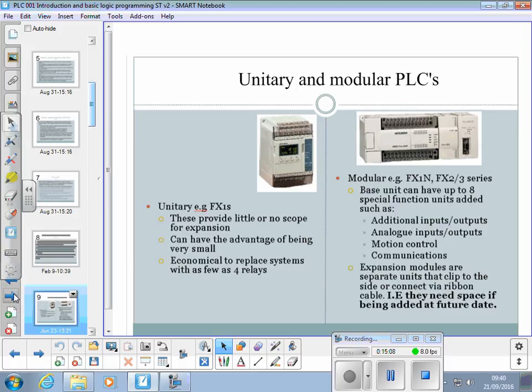But we're looking at unitary and modular PLCs. Unitary provide little or no scope for expansion, and there is no distinct line between unitary, modular, and the rack mounted we're going to look at in a minute. The lines are very blurred. Generally, on the lower end, there's little or no scope for expansion. You bought that PLC, and you can't really add to it or change anything afterwards in terms of its spec. But it can have the advantage of being really, really small, like tennis ball size. And it's economical. This is the one that would be economical to replace systems that have only got like 4 or 5 relays.